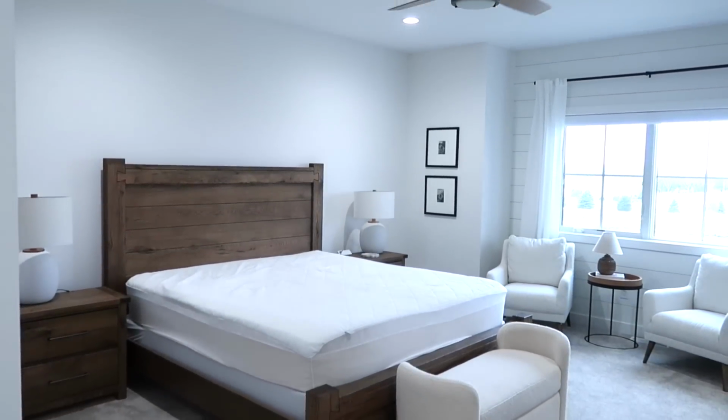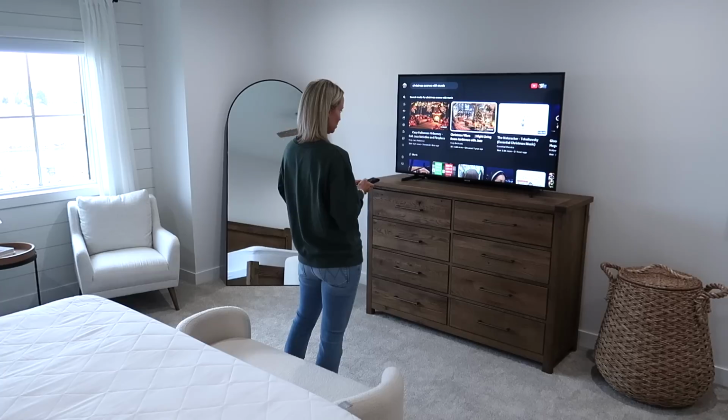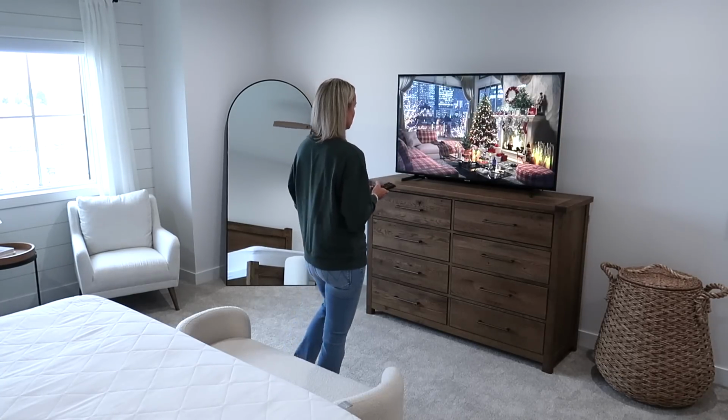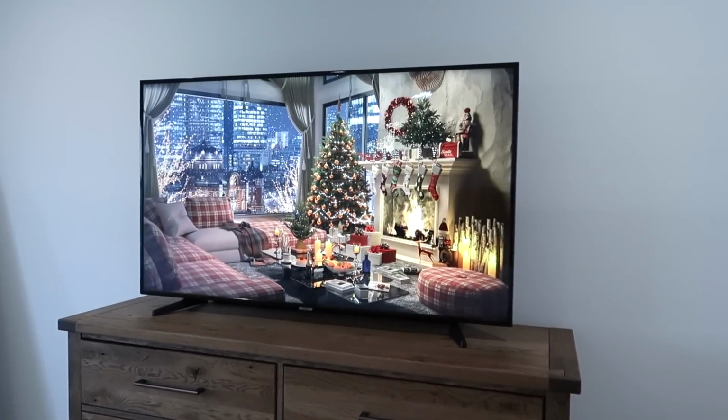I always start my decorating in our bedroom. It's just a manageable space. I know Christmas decorating can be super overwhelming, so I enjoy making our bedroom just feel nice and cozy. It's a great way to kick off all of my holiday decorating.